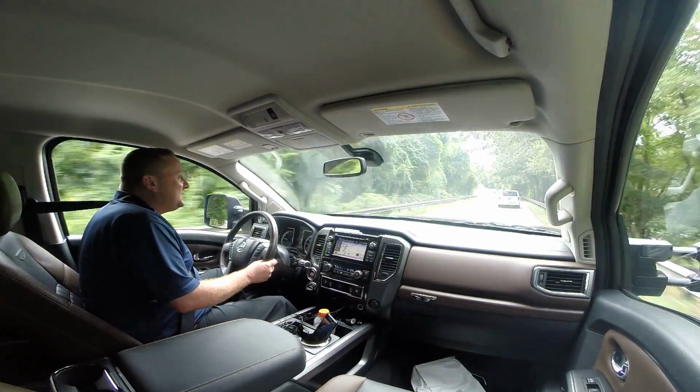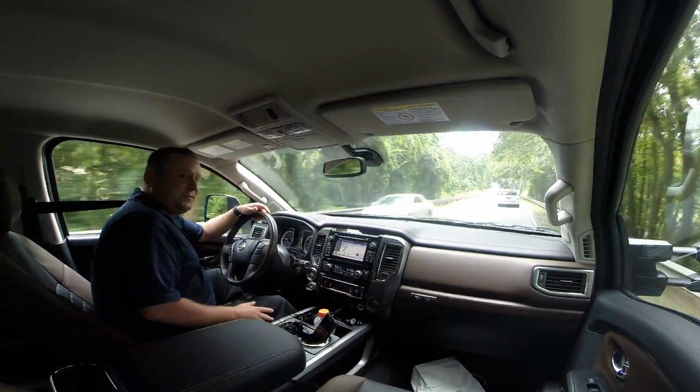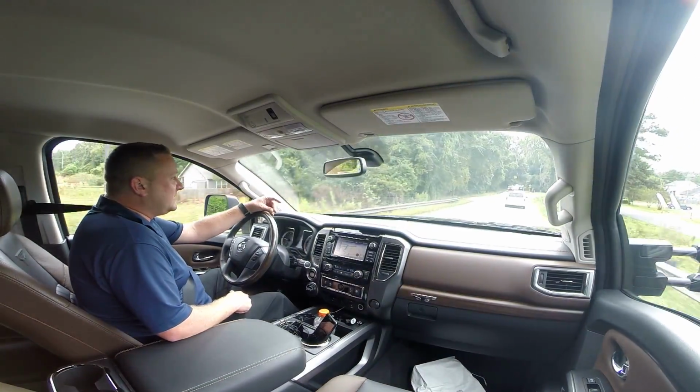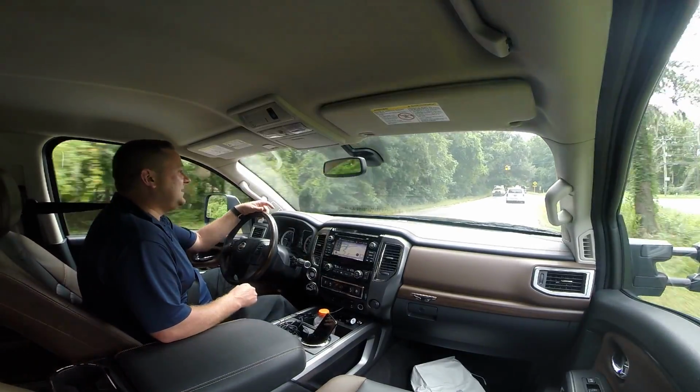All right, go drive this truck. Go drive it if you're feeling blue. It's gonna perk you right up. And go drive it when you've got a ton of stuff to do too, because this thing can do it all.